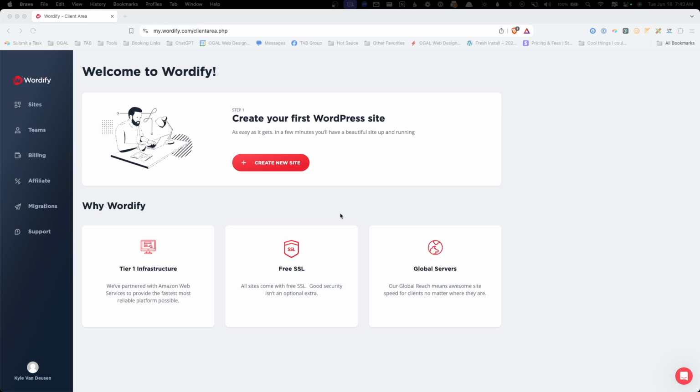It seems here in the client area, you are prompted to create your first site. We are on the Sites tab here. There's no good indication of that, but if I click on that, it just reloads the same page. And then there looks to be a little bit of marketing information from Wordify at the bottom here. We'll come back and create a site in just a minute.